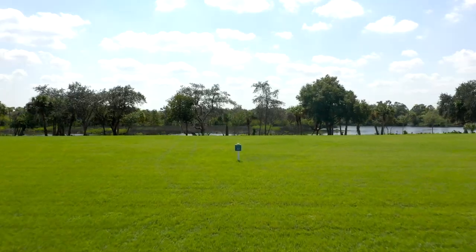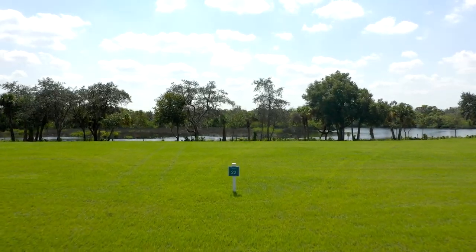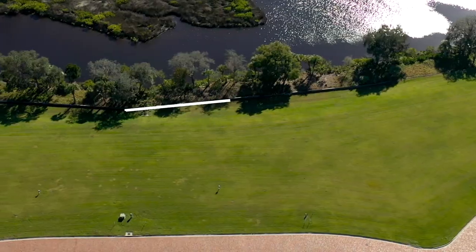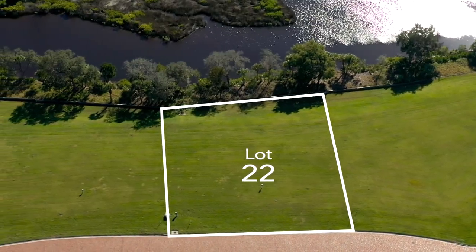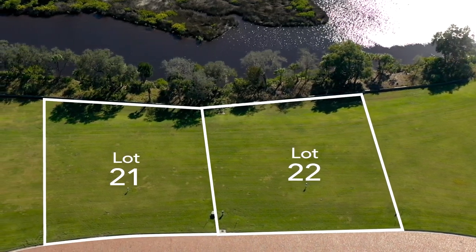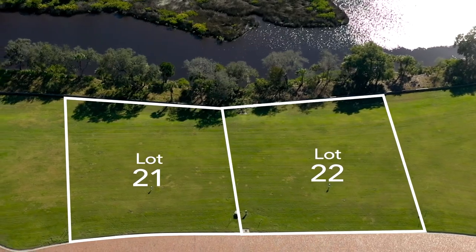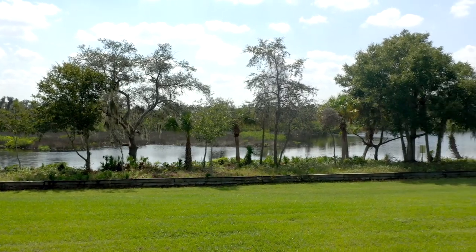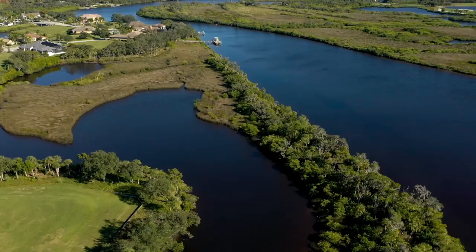Now let's hear about Lot 22, one of our premium estate home sites. The riverfront is peaceful and relaxing while you sit on your back patio or approved boat dock, and Lot 22 offers a full half acre to build your dream home. Need more space? Combine this lot with Lot 21 and you'll have a full acre. Southern exposure is perfect to enjoy your backyard and the outdoors no matter what time of day it is.